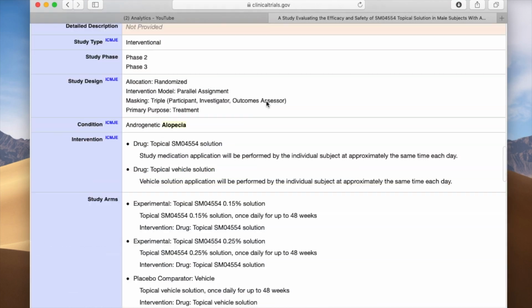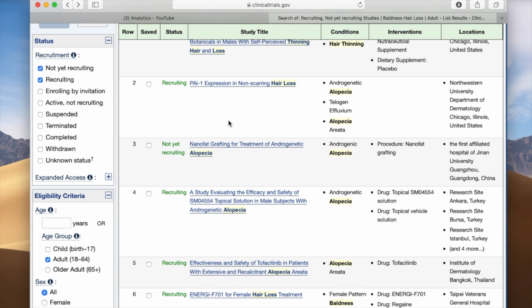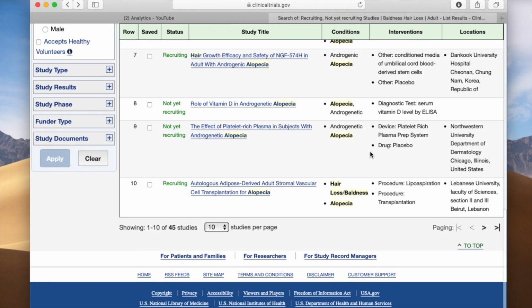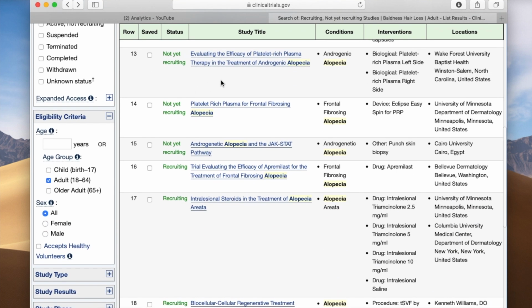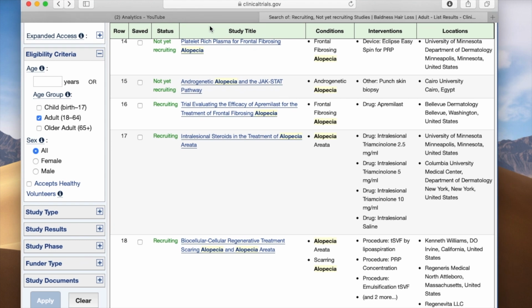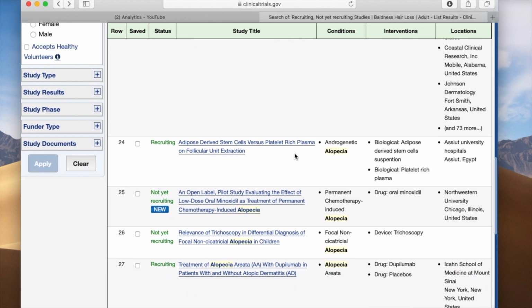But pretty much this is the gist of looking for any possible upcoming or ongoing clinical trials that you might be interested in. And like I said, you can adjust it to different types of locations. You can look through to see if there's anything that you might find interesting. Obviously, this is not for everybody, and there are risks and potential benefits that come with trying a clinical trial. But you can get an idea of what it is and see exactly what these studies are doing.